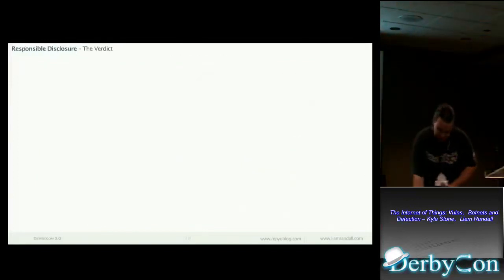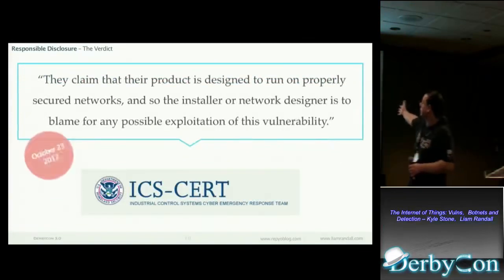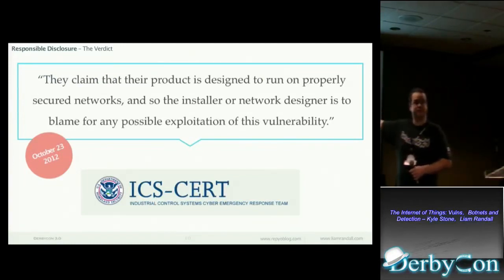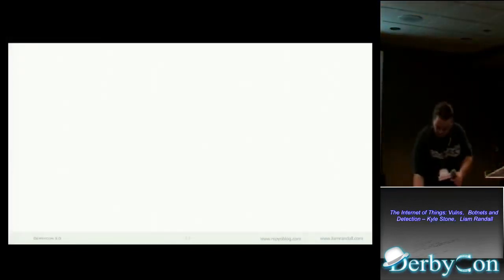Okay. How do we disclose responsibly when they say stuff like this? They claim that their product is designed to run on a properly secured network. The installer or the network designer is to blame for exploitation of this device. That is from the vendor. I don't know. I mean, how do you deal with that? So, really?